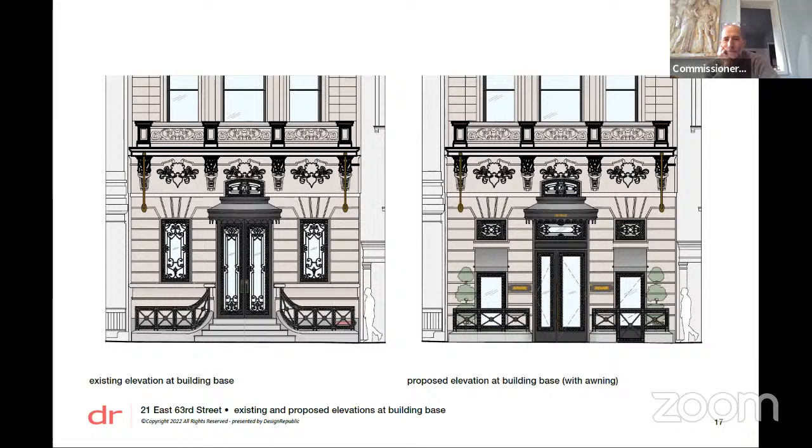Okay, so you're talking about refining the proportions of the proposed grills, the wrought iron areas. The wrought iron work. Okay. Correct. Commissioner Devonshire.